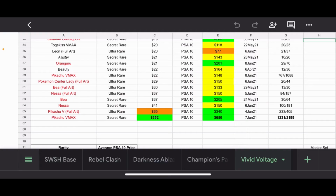Pikachu V Full Art. Beautiful card in my opinion. I think a lot of people are always surprised at how much it sells for raw, like 65, and then a PSA 10 sold for 340. But I think it's well deserved because a card like this, a core set Pikachu card in a full art form, is a pretty good looking card. Pikachu looks pretty intense, ready to fight. I think this card is valued a lot, but I still think it's slightly underrated.